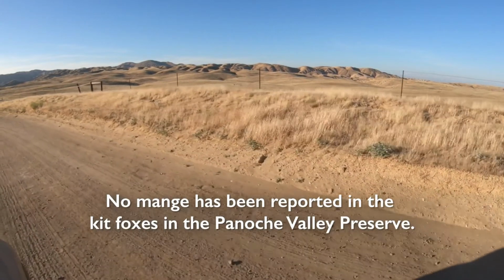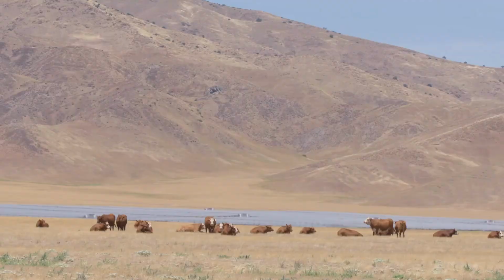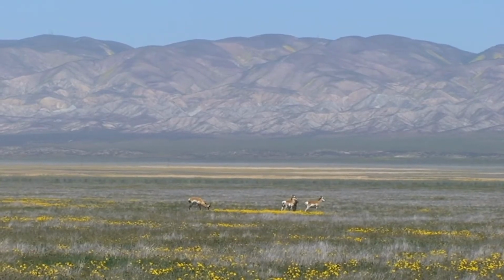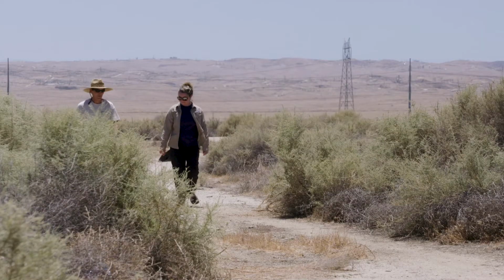James Dixon: This is a real instance where parties can work together to come to very good solutions in a way that benefits the people of California and also preserves areas for species that might be impacted by our activities. Rows of solar panels along a dirt road. Pronghorn graze in a field of yellow flowers. A kit fox looks out. Jamie Rudd walks with a colleague.